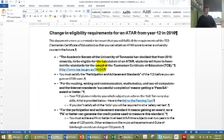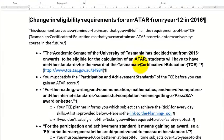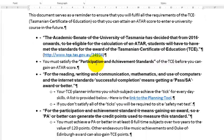Here are some things that I pulled from the task site itself about some of the implications, and what I want you guys to do is to ensure that you satisfy the requirements. The first thing here, you can see that in order to get an ATAR, to go to university, you must have all your TCE requirements met. So that means that the participation achievement standards of the TCE must be met.